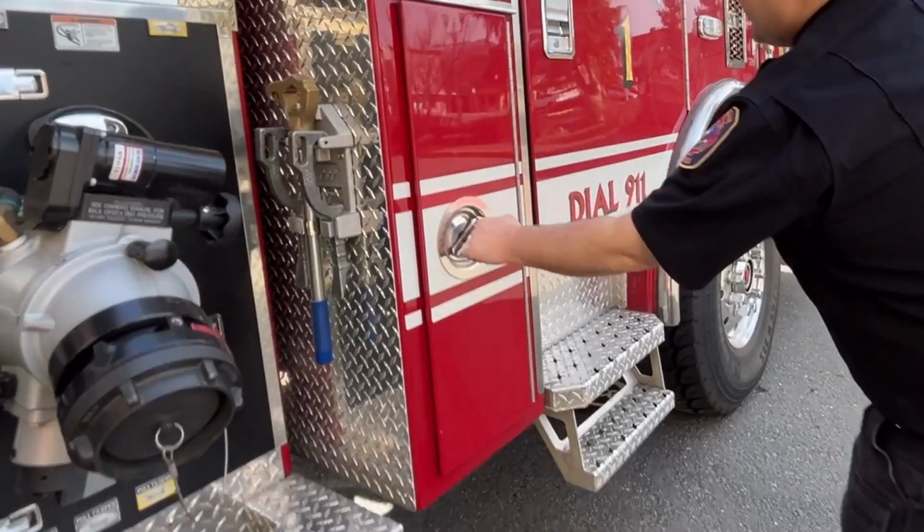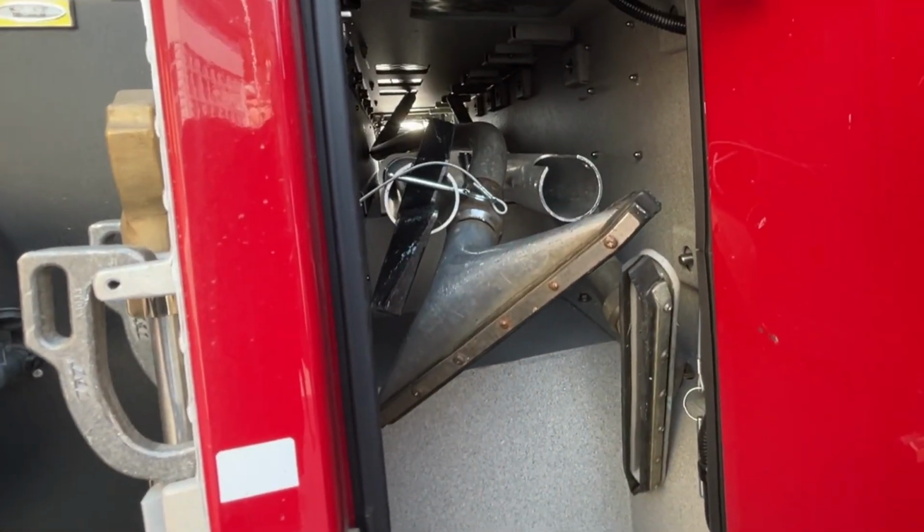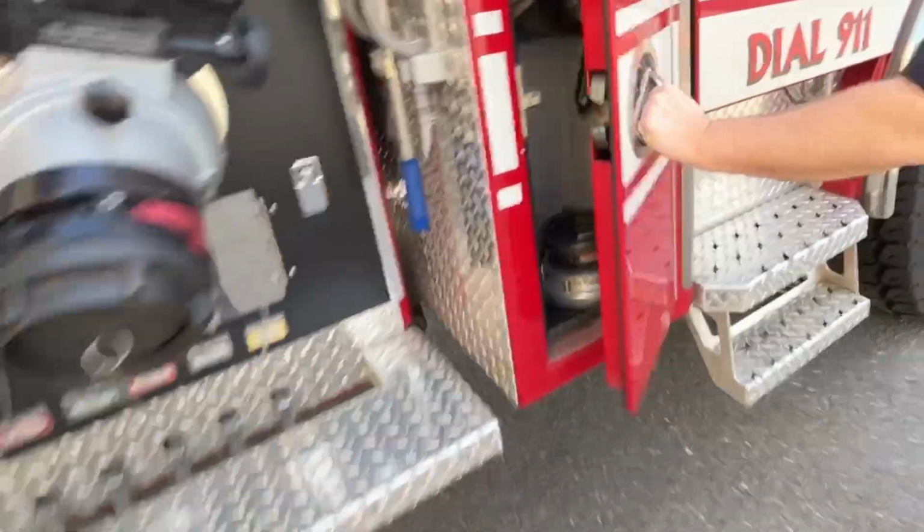Yeah, more tools in here. But with that, you ready to get rolling? Yeah, let's do it. Sweet.